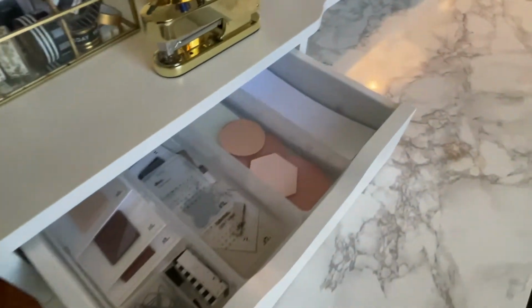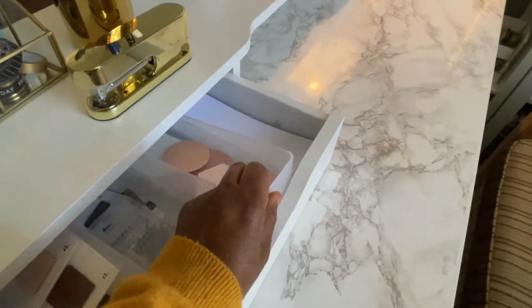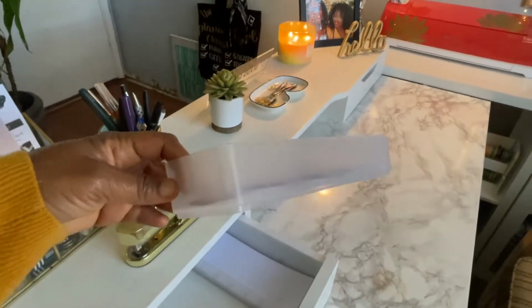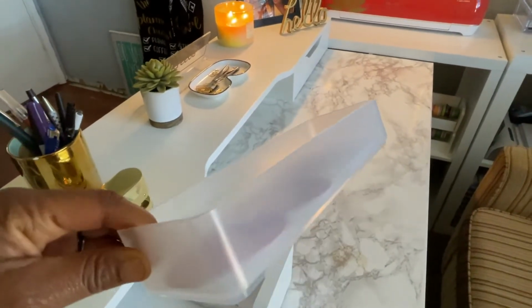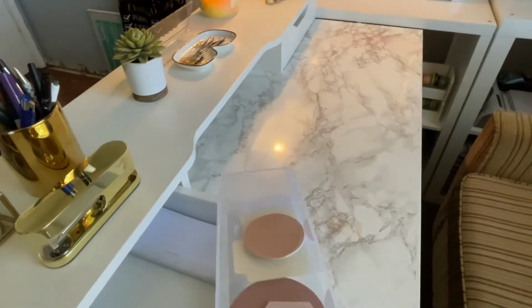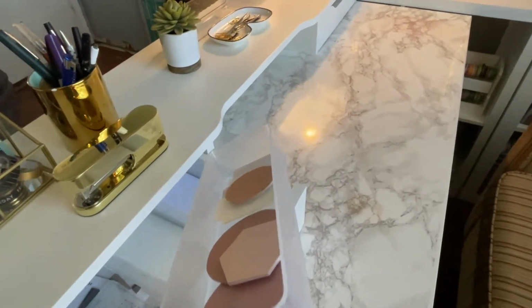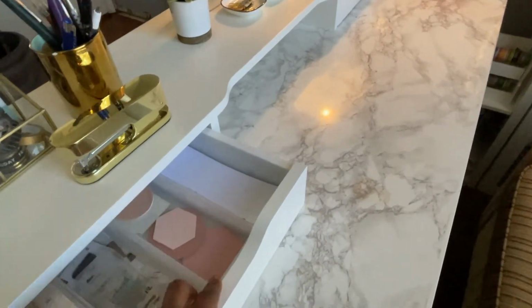So inside the drawers, what I've placed in here are these. Let's see if I can pull one out. This is basically a container from Target. I just bought these a couple of weeks ago. They are $1. I saw someone else on Instagram who had them to use to organize. They actually have lids that you can purchase also, so you can buy the whole thing for $2.